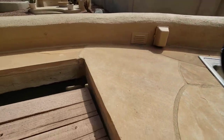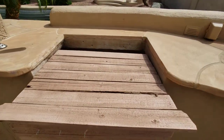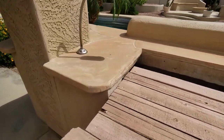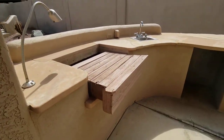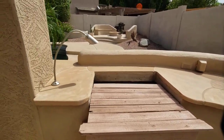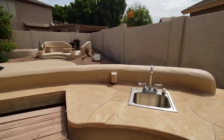And I do not know what this is. This is just a filler because you'd have to get a drop-in grill for it. You have to buy one separately. I'm going to assume that this was made to fit a standard size grill, but we don't know that for sure. And you got power there too.